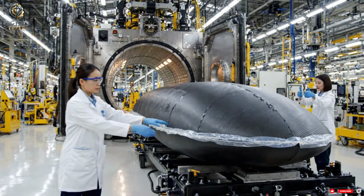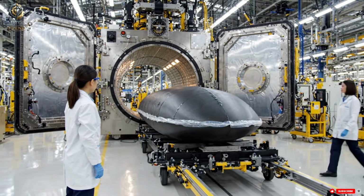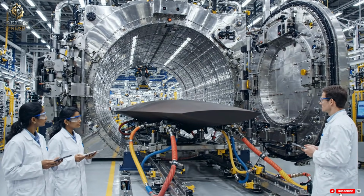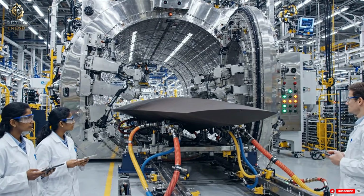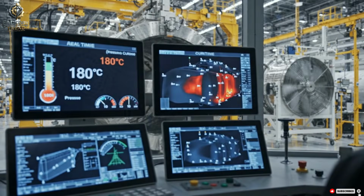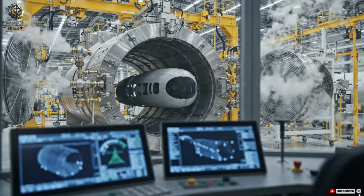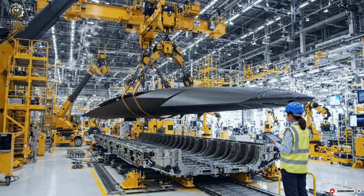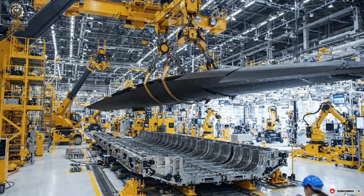Without perfect vacuum pressure, the world's largest aircraft would never leave the ground. This pressure vessel recreates conditions impossible in normal atmosphere. Heat and pressure permanently transform soft carbon layers into aerospace-grade structures. Hours of controlled curing have created a structure lighter than aluminum, yet remarkably strong.